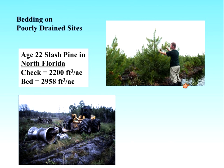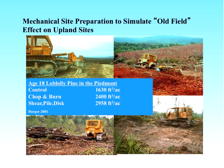We've probably all seen a lot of these kinds of stands where you've got standing water and trees aren't too happy unless they're a little bit above that. We've also used a lot of mechanical site preparation historically to kind of simulate old field effects, and these are some site preparation response data from the Piedmont. You can see that if you increase the intensity of chopping and in some cases shearing or harrowing, you can increase productivity. Now, a lot of these sites, we've probably gotten away from a lot of this heavy mechanical.